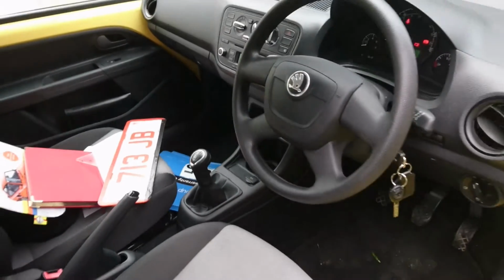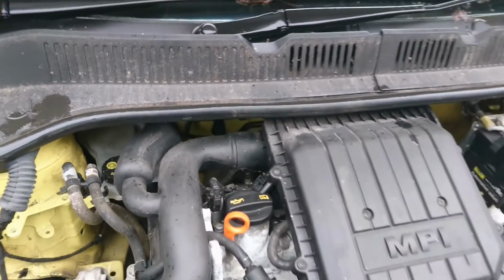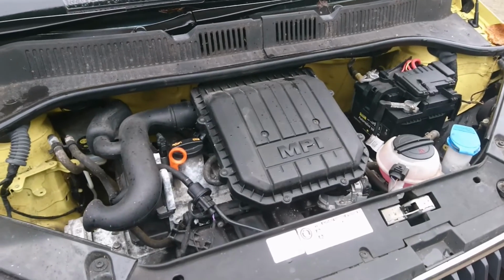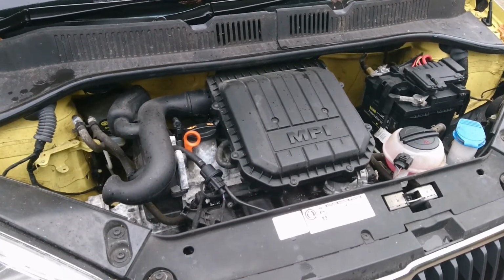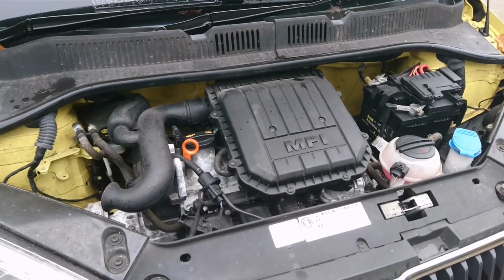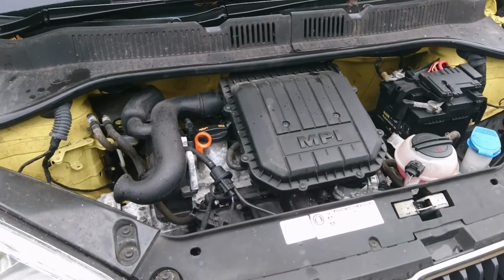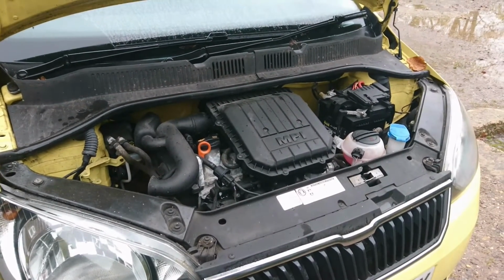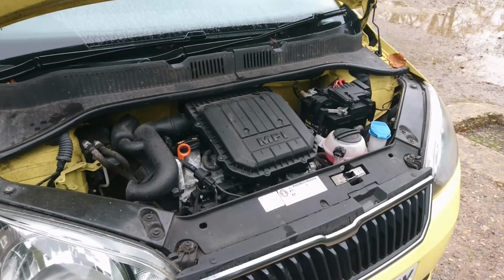I suppose we better have a look at the engine. Tiny, tiny little 1-litre engine, not turbocharged. It's not called a TSI. It's the same family as the 1-litre TSI, and this was the first car to use this particular engine. This is the most basic unit of all, 59 horsepower. It does have a wet timing belt, which you do need to be very aware of, viewers. In fact, there might be a wet timing belt coming up at some point for the alert.